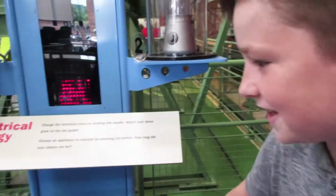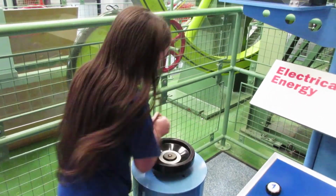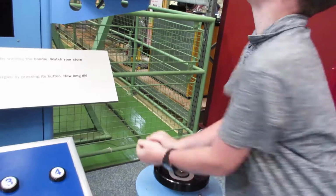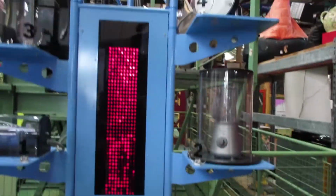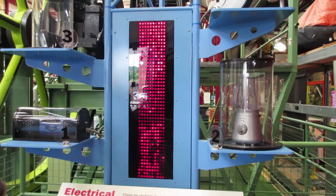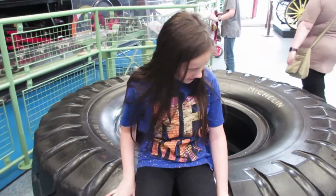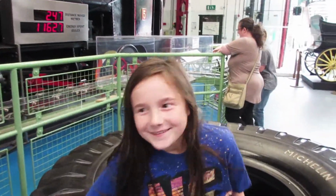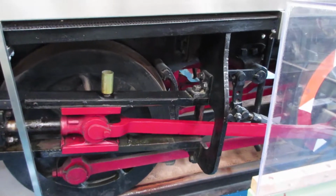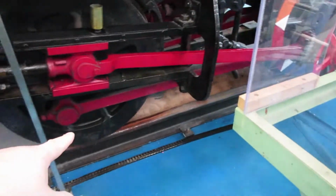What does that do? There's one there. So go on then, see what you can charge up. They've got to do that and then decide which one we're going to energise. Six, eight. Let's see if eight turns on. It's a big tyre, isn't it? So the children, Antonia and Koby, are moving a wheel at the moment, and they're actually moving all these cogs, which will then eventually move the train.